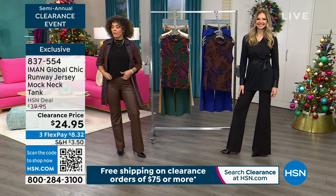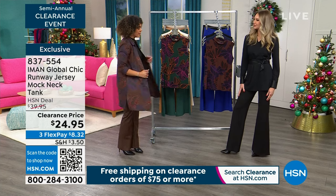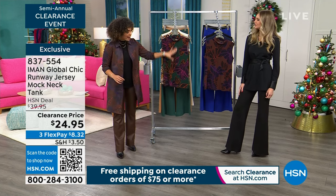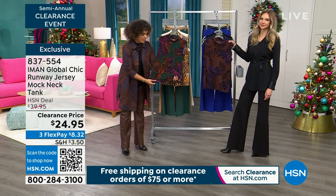The top that I'm wearing is the same top that our gals are wearing. I'll untuck mine just so you can see it does have really great length. It comes in the same color, so you can match it back with your topper. We do have it in that green floral. And I love that, oh, we have a dozen. We might have to push this one in the back.